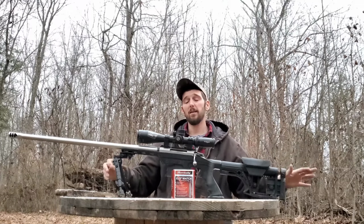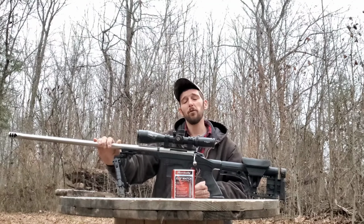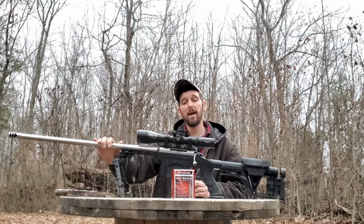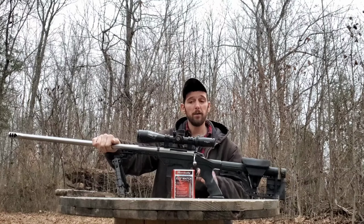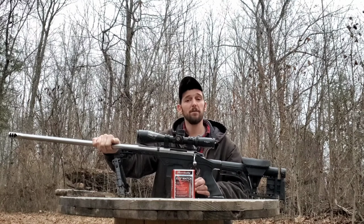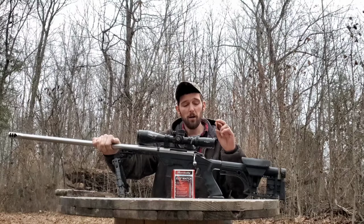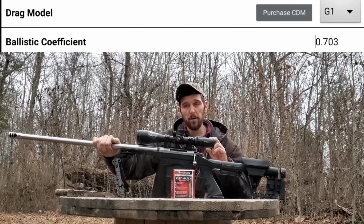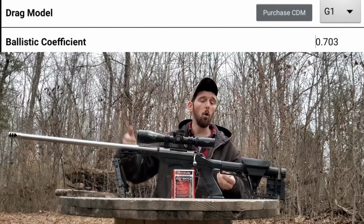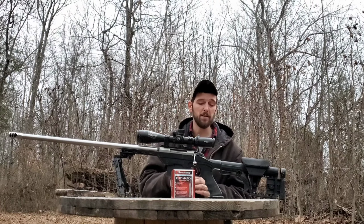Now that is, like I said in the 108 grain 6mm video, true through this rifle and this barrel. You may not get the same true results that I have. As a matter of fact, you probably won't. You may have better, you may have worse, but I would be very surprised if somebody got the same results that Hornady puts on their box. So, an advertised G1 of 0.796, and my trued G1 turned out to be 0.703. So, almost a 0.1 difference in trued BC to advertised BC.